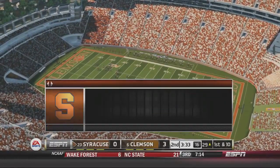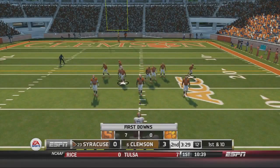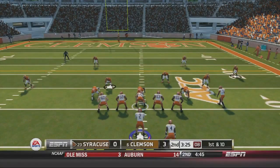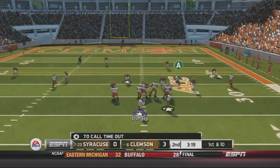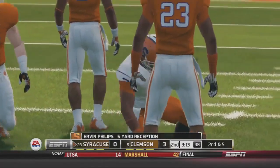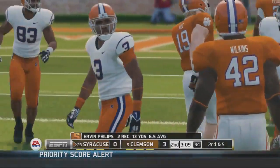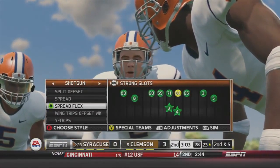We've got 3:31 on the clock, and it is moving. Set, green nine. And Phillips can't spin away from the receiver, but he gets 5 yards on first down. It's going to be second and five, 3:03, clock moving.